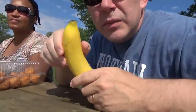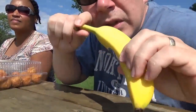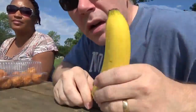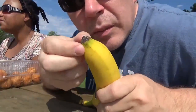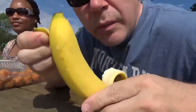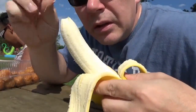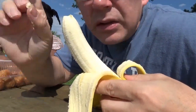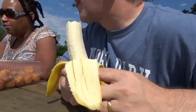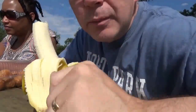This is the correct way to open a banana. Most people try to open a banana from this way and it's hard to do. And this is the correct way: take a pinch of the banana and boom, just like that, is the correct way to open a banana. Very simple, very easy. And you got to take off the top part, you don't eat that. Boom. Good banana.